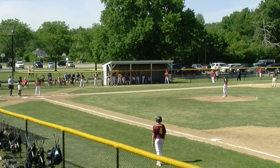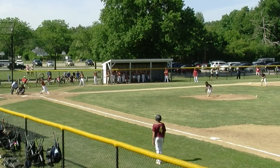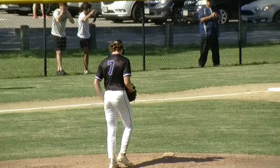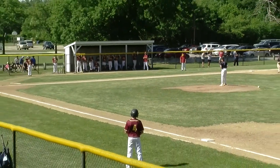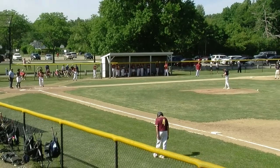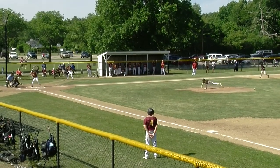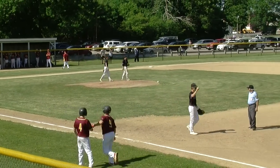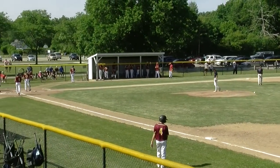Ball two. Foul ball, strike two. Foul ball. That hit in play, picked up nicely in the left infield, and that is two outs now as that was thrown to first base. Next up to bat, we have number five, Kruger.